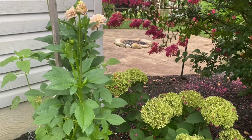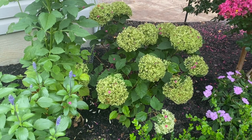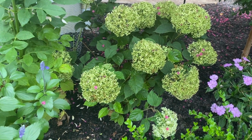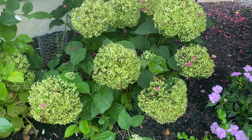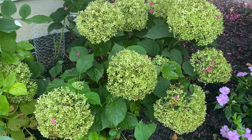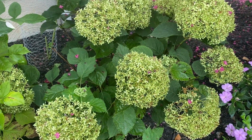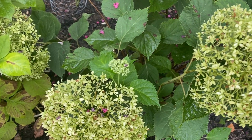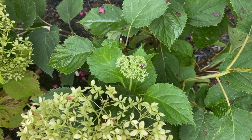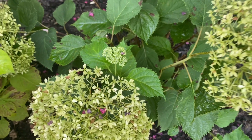And this is my, I keep saying that, my Limetta hydrangea. I did go in and cut back some of the more brown blooms because this is a reblooming hydrangea, and it will rebloom for you if you give it enough time before the frost and enough sun. I do see another bloom popping up right there, so that's great.